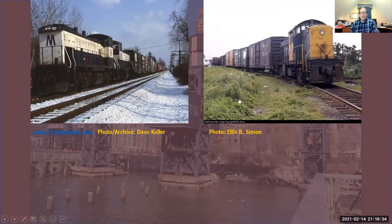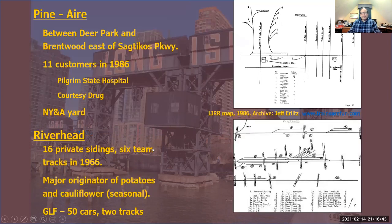Here's a train in the new street yard and one of the road freights that would drop cars here in East Farmingdale. Pioneer was another important location. We had Pilgrim State Hospital here and several other customers. Now it's an important yard for the New York and Atlantic Railroad. They originate short freights that go both east and west of the yard. They connect with the road freights that come out of Fresh Pond.